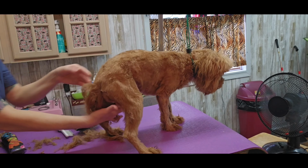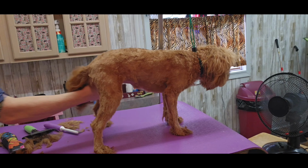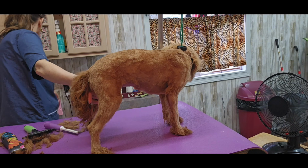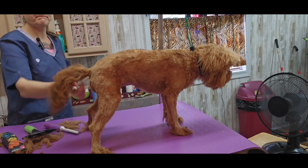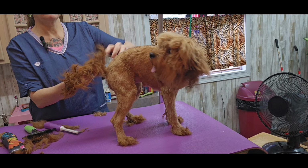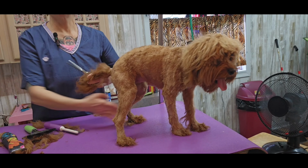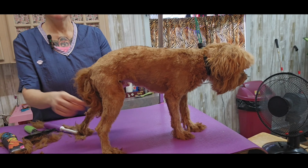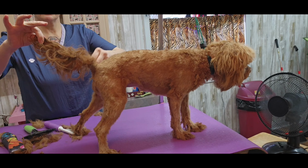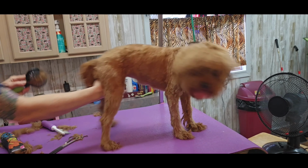I'm going to brush her tail out. She does not want to stand up. So I'll get my thinning shears. There they are. This just thins her hair out so I don't have to pull on the tangles. Most dogs' tails are matted under here, underneath right here where they sit on it. I'm just thinning it out, brushing it out with my slicker brush.